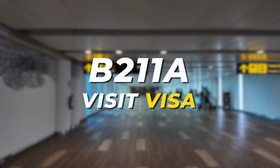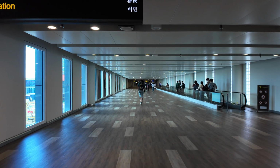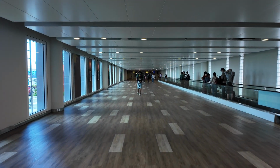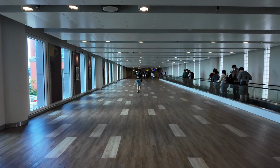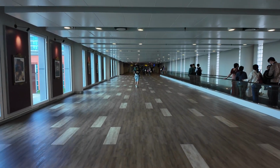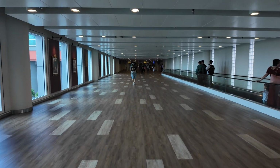Then there's the B211A visa, which is also used for tourism and is common among digital nomads. It gives you 60 days right away, and then you can renew it twice, staying up to 6 months without leaving the country. The visa itself costs about twice as much as the B1, and you'll usually need to go through an agency to help you get it, which adds some extra fees.